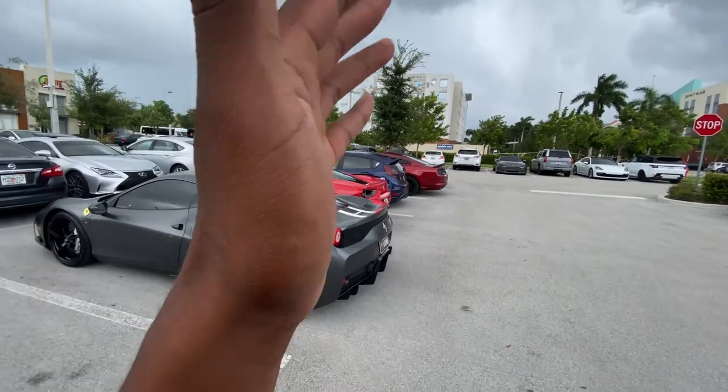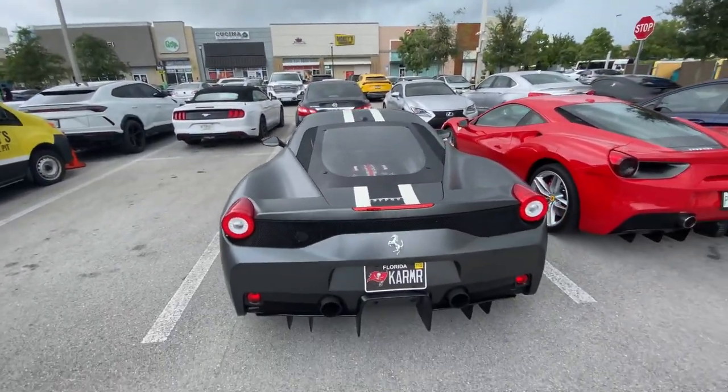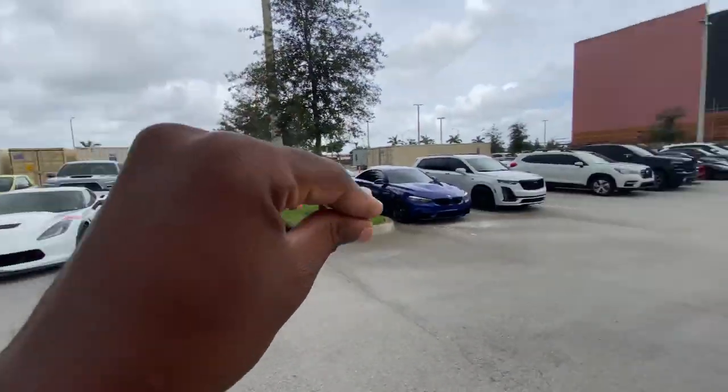All right, y'all, last look, because I got to go, because it's about to rain, as y'all see, and I'm on a bike. So last look is going to be the Speciale. So let's get it. Bye-bye, car show. I'm going to miss y'all.